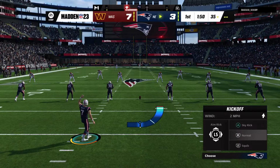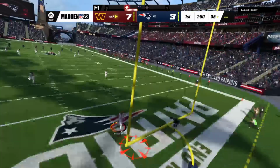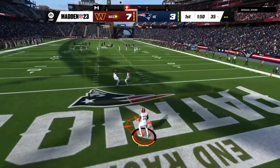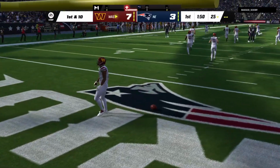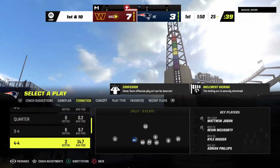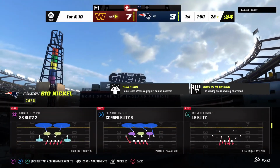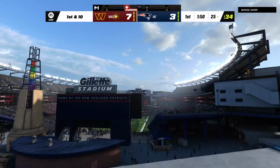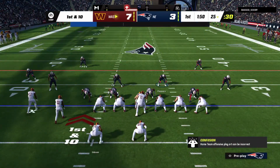And get prepared for the rest of the game. Now after the field goal, Bailey will kick it away. Out there set and ready for this next drive, the Washington offense.